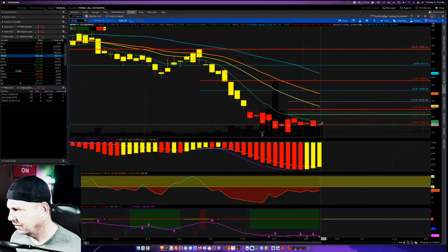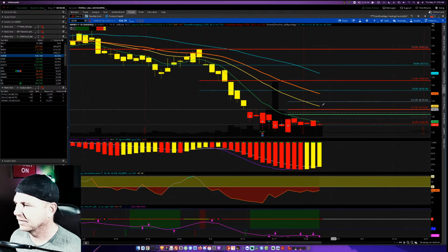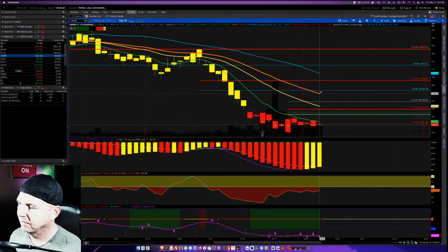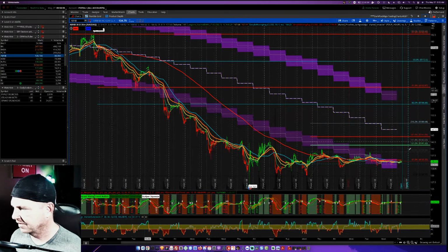We're currently at 135. 135 is the 618 retracement from this low to high extension. I would like to see at least a reversion to the 21, which is coming in at 146. The 34 is at 155. So those would be something I would look at. However, like I said, it needs to just get its butt in gear. Right, this is all consolidation.